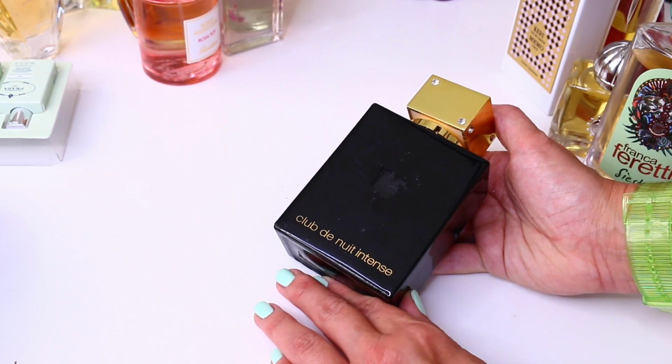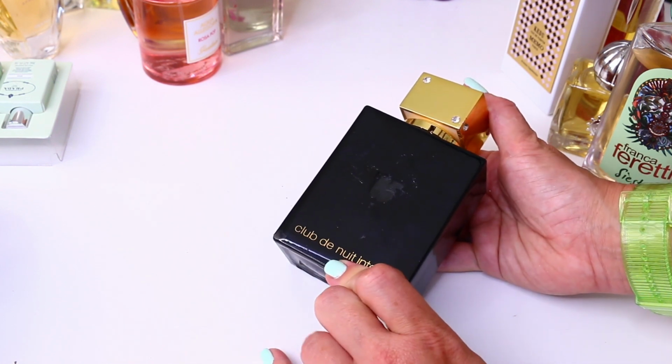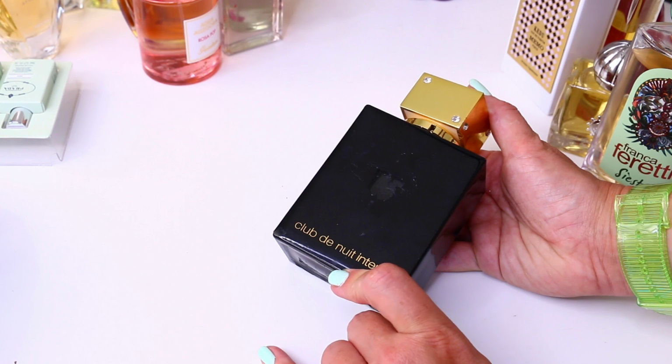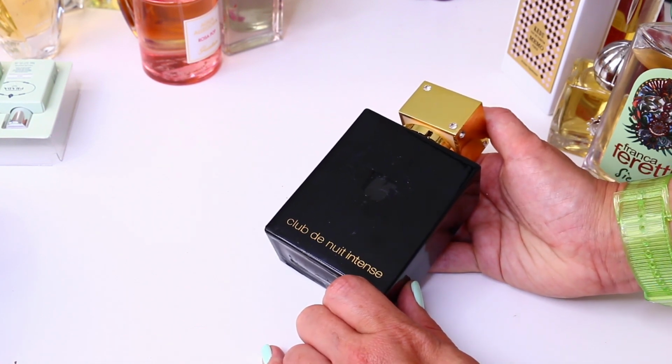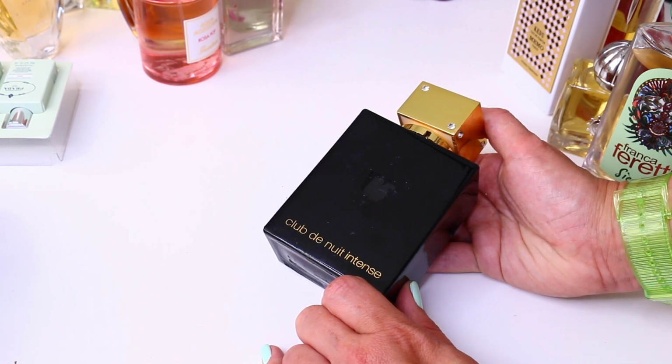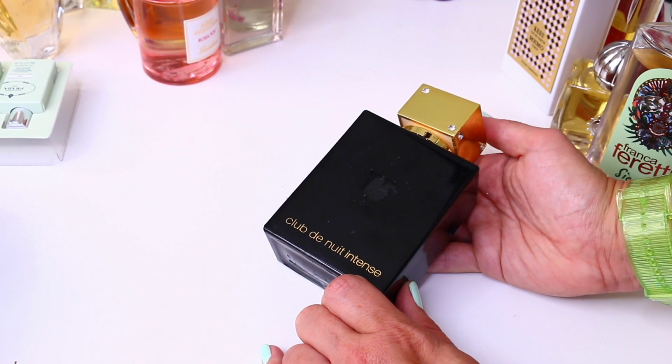The good things about perfumes like that, and this is Armaf Club de Nuit Intense, is that they are usually fairly uncomplicated, meaning user-friendly. You don't have to study them with a dictionary. They're usually bright. They have decent longevity and a lot of projection.